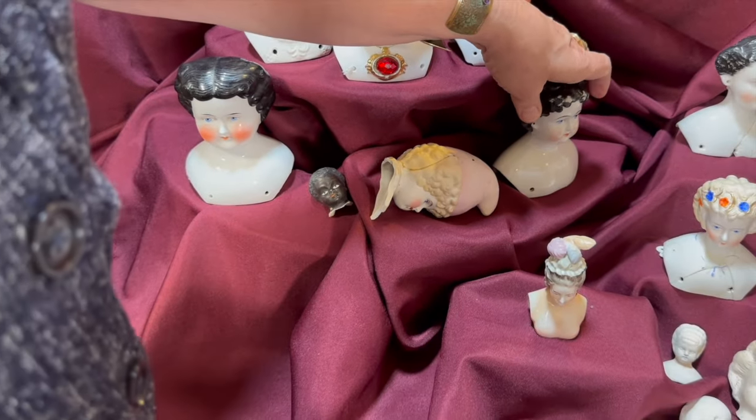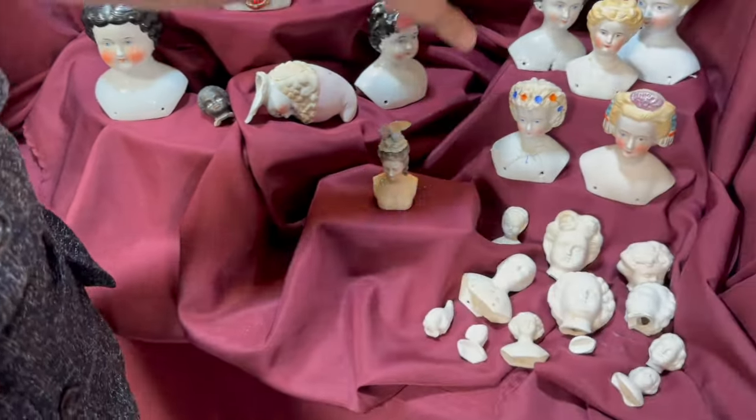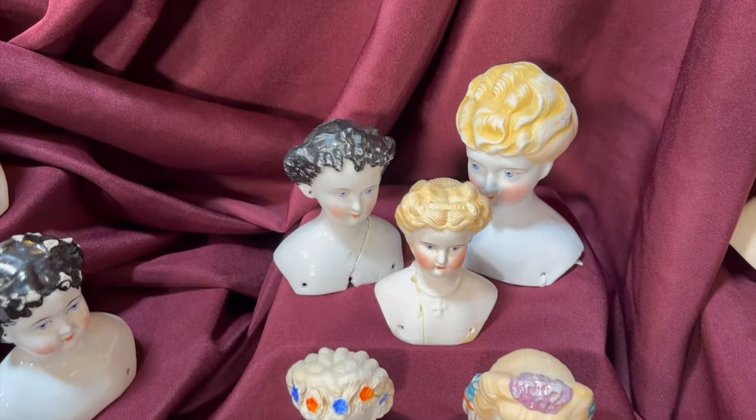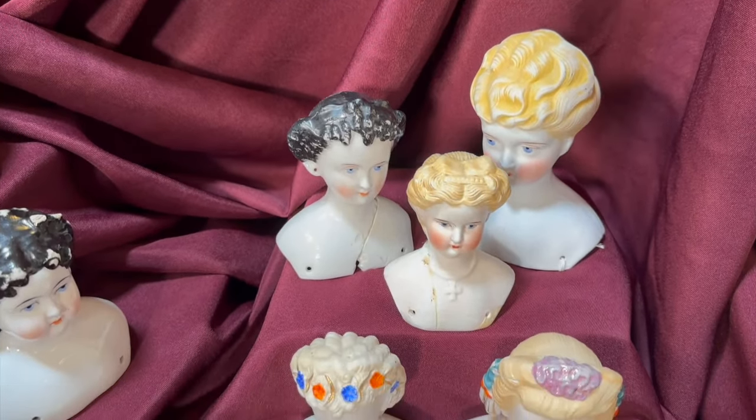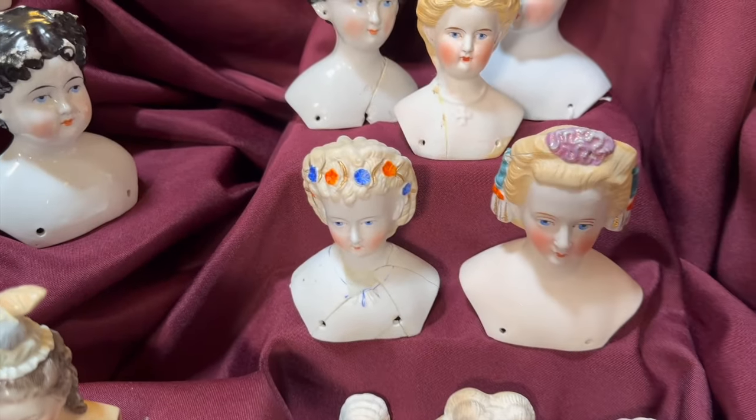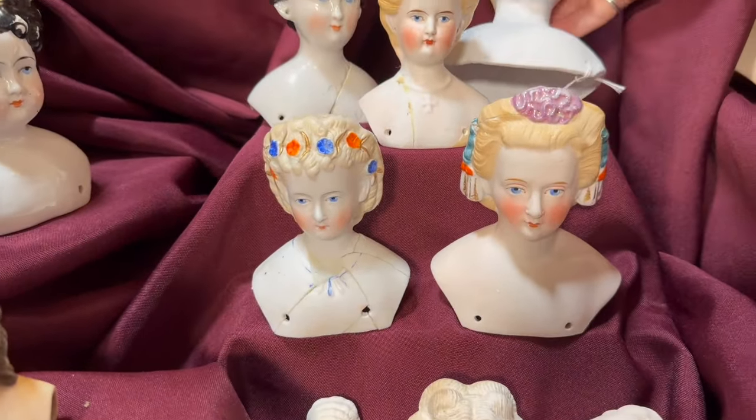Now, Bellann, here's another one. Do you recognize anything in this area that you think you might know who the maker is? This is not my area. I know, I'm testing you here. Just any one of them.